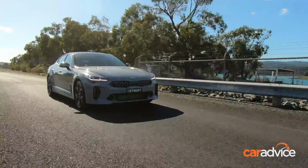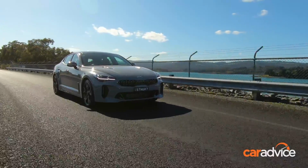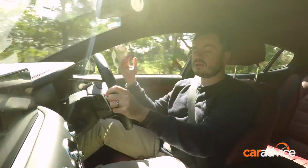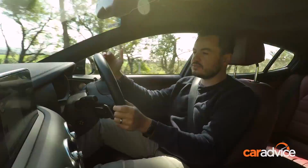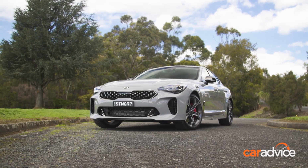So on the stopwatch, what can you expect from the Kia Stinger? So 272 kilowatts of power, 510 Newton meters of torque, we know that much. But if you do attach a V-Box to it, which is what we've done previously, it's a performance measuring device, we've been able to achieve 0 to 100 kilometers an hour, which is 62 miles an hour, in 4.8 seconds, which is really impressive for a car this size. Then on top of that, the quarter mile is dispatched in under 13 seconds. So it is a quick car.